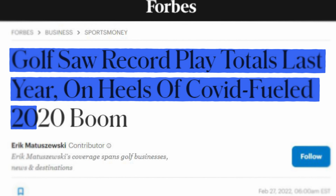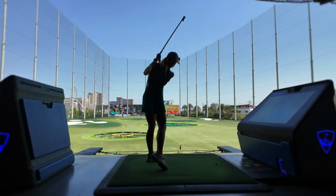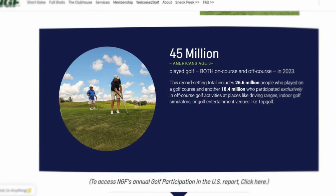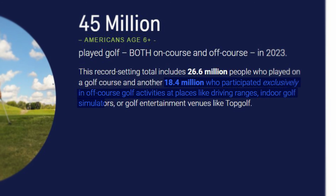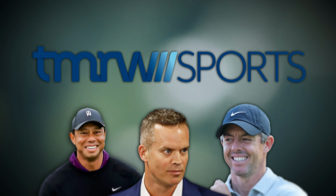Off-course innovations were helping the sport grow too. Things like Topgolf and golf simulators. By 2023, research from the National Golf Foundation found that over 40% of Americans played exclusively off-course at places like Topgolf. So, 2 of golf's biggest names, Tiger Woods and Rory McIlroy, decided to capitalize on that boom while it was happening. In 2022, Tiger and Rory teamed up with former Golf Channel executive Mike McCarley to launch Tomorrow Sports.